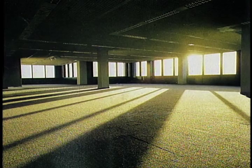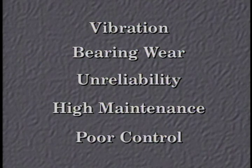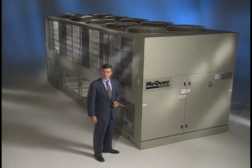Then there's the noise problem. Some chillers are so noisy they have to be shrouded. So irritating that building occupants complain and sometimes even leave. You've known other chiller problems too. Vibration, bearing drift, unreliability, excessive maintenance, inadequate control. Problems fading into the past. Now that McQuay engineers have developed Stargate, as near to the perfect chiller as exists today.